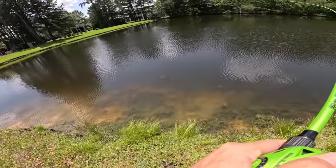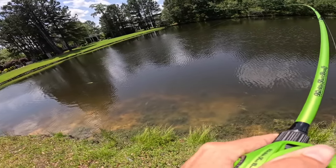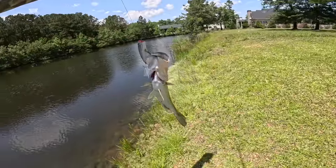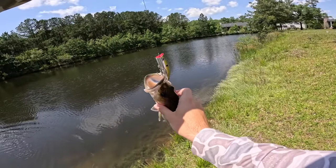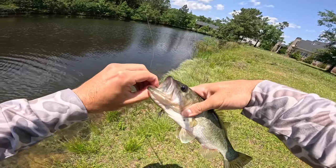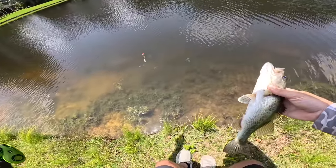Yep. Look at that, man. We are on a roll. Not a big one. Not a big one. But that's a fish, man. Holy cow, we're moving. And I'm gonna be honest with you guys, I kind of want to throw this thing back in there. I kind of want to throw it one more cast. That's a small one, man. I feel like we can get a big one on this thing. Pretty guy.